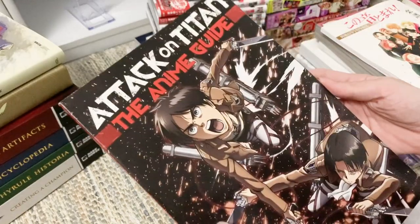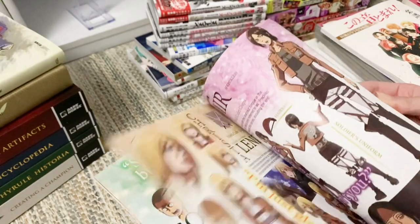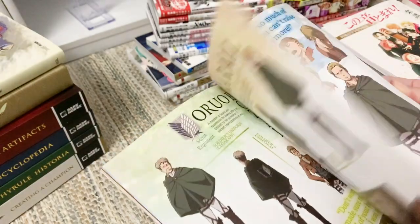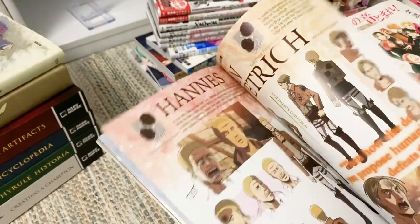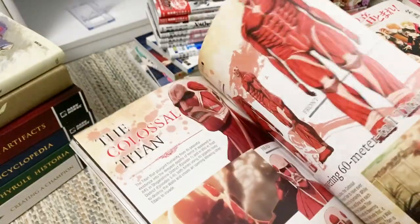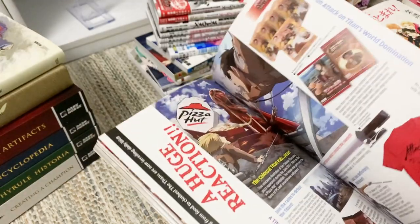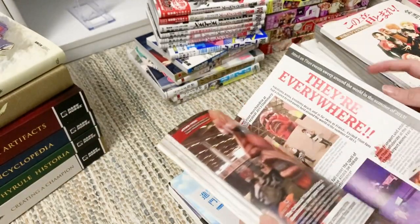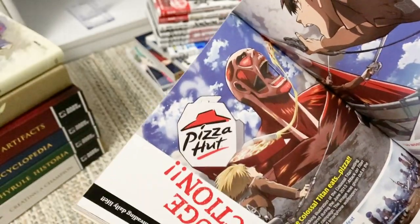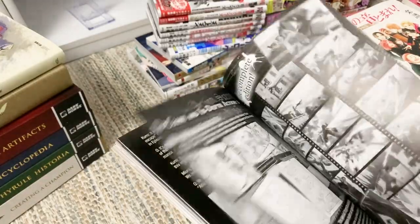Then the anime guidebook. I love the art style in the anime, so again, character profiles, but then in the anime style, interviews. Again, English, hooray. I'll just keep on flipping through. Section for the Titans, environments. Oh my gosh. Feeding the Colossal Titan. Pizza. Yeah, just tons and tons of stuff in here.